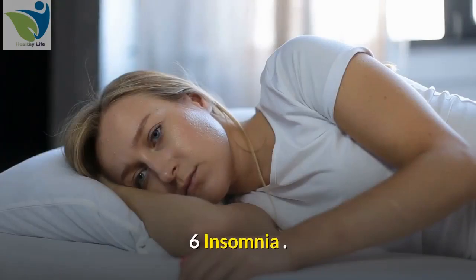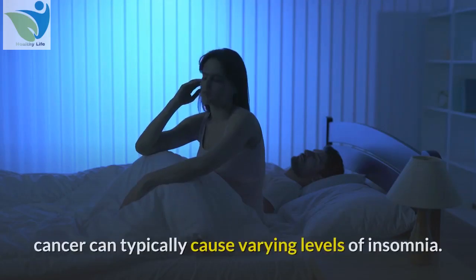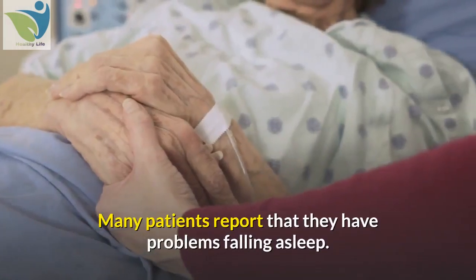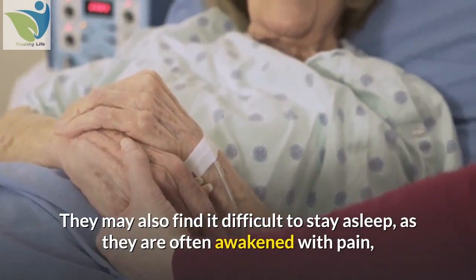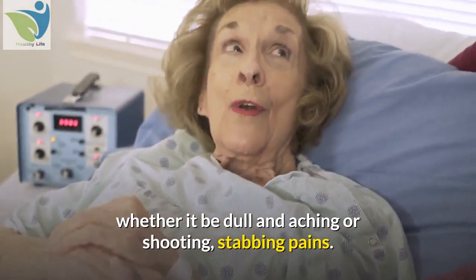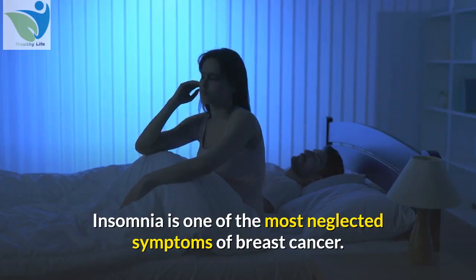6. Insomnia. The discomfort and the anxiety associated with having cancer can typically cause varying levels of insomnia. Many patients report that they have problems falling asleep. They may also find it difficult to stay asleep, as they are often awakened with pain, whether it be dull and aching or shooting, stabbing pains. Insomnia is one of the most neglected symptoms of breast cancer.